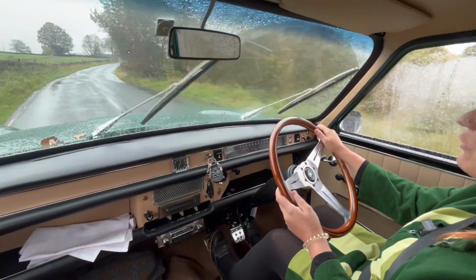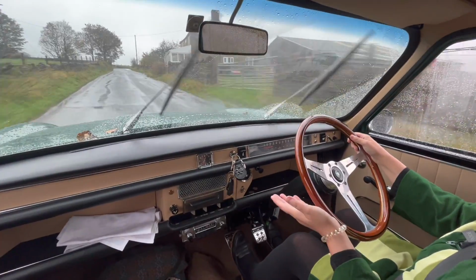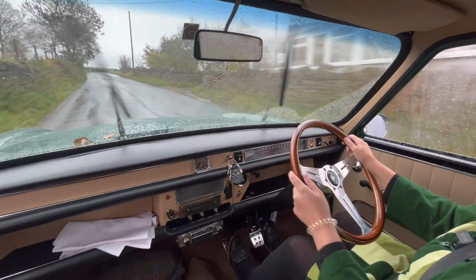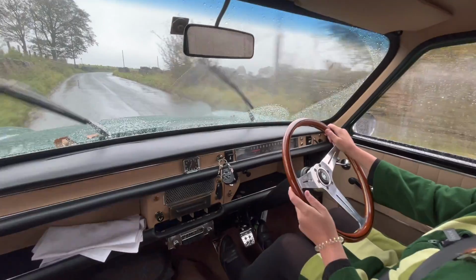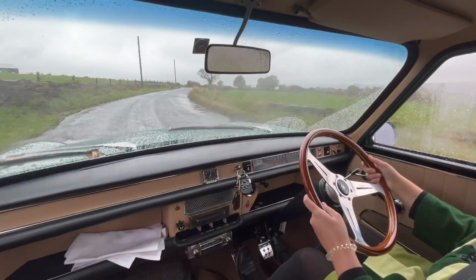And that's us very quickly up into fourth gear. So remember, this has only got four forward gears and reverse. And my goodness, what a jolly little car to drive. It's a shame the weather's not better, but we couldn't make everything happen for this test drive.